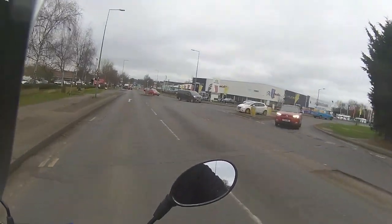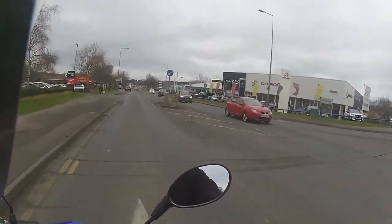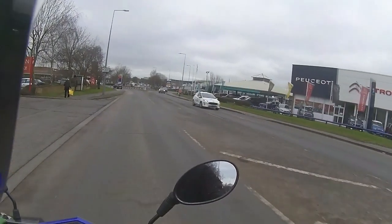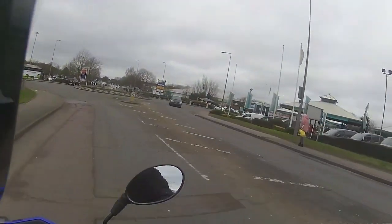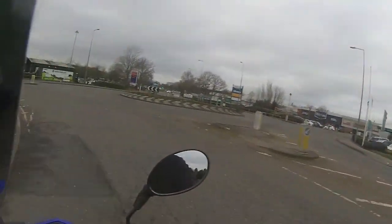And obviously that was one of the things that was covered, the new rules of the highway code. I'm not going to go into it too much because it did get very, very messy very, very quickly once we started discussing what to do with a cyclist and what to do with a pedestrian.